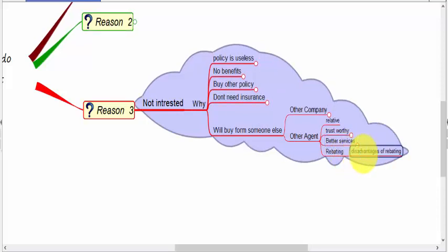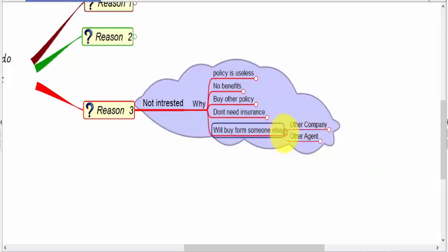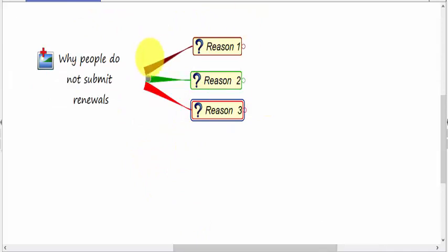Or rebating. Tell them the disadvantages of rebating. Rebating is something where you won't earn anything, so deal with it. There are many ways. I will make a video on rebating also. So these were the most popular reasons why a customer does not pay renewals for the policy. I hope if you solve these reasons, you will never have even a single lapsed policy in your kitty. Now let us move towards the presentation.